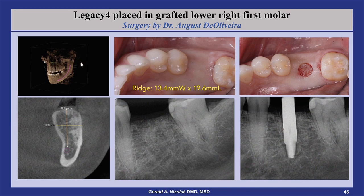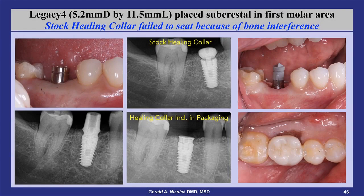This case by Dr. August de Oliveira shows the flapless placement of a Legacy 4 implant into a previously grafted socket. This shows the Legacy 4 abutment with its concave neck. For some reason, August tried to use a regular healing collar, but since he had put the implant slightly below the crest of the ridge, it didn't fully seat. He changed back to the 2mm healing collar provided free with the implant. Longer healing collars are available with similar contoured necks. After a non-submerged healing period, a scan post was attached and the final restoration fabricated.